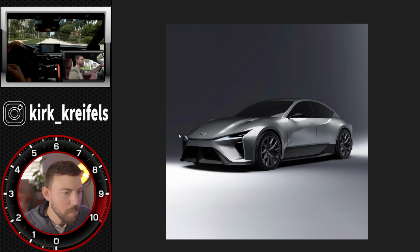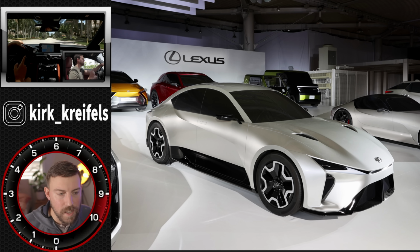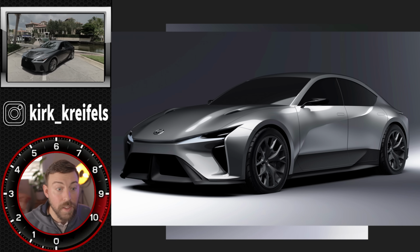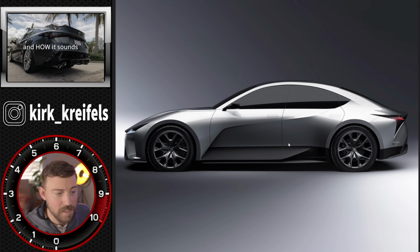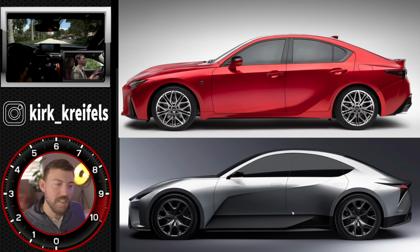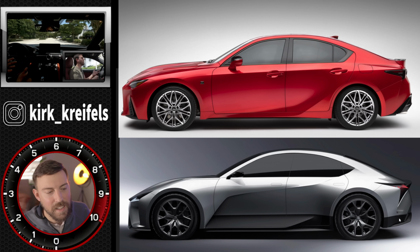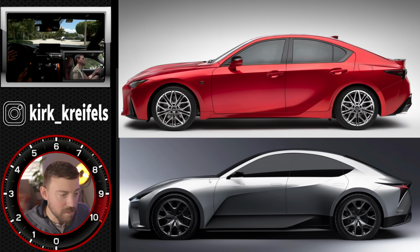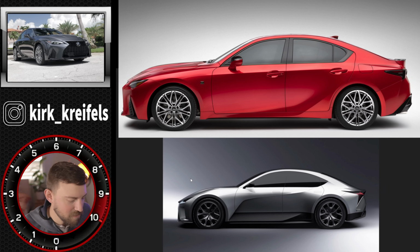The next vehicle could very well be the successor to the IS. We've seen a few different shots of it, including what you see on the screen, but this side profile we have not seen yet. And this thing just looks dead sexy from the side. I don't know what else to say about it. The wheels look great. The lines on the side, the sloping roof line, it just looks so small back here compared to what we see on existing Lexus models. And the aggressive hood, look at the bulging hood. Yes, the bulging hood that we see in the IS 500.